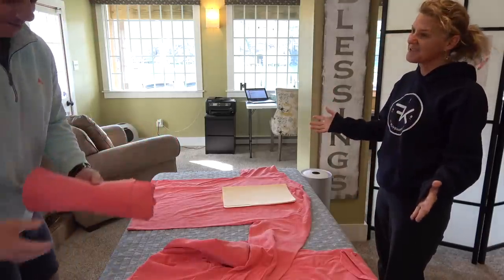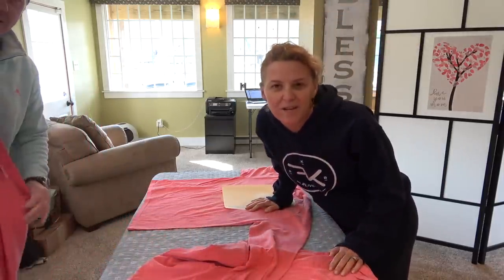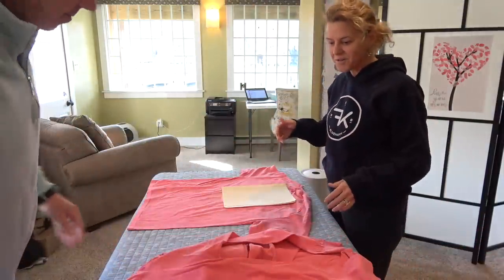That works for packing your suitcase, Mike. Is that how you do it when you pack your suitcase? You roll, yes. Do you guys know that? When you pack your suitcase, you're supposed to roll your clothes. Apparently flight attendants do that. It's the way to pack more things in your suitcase.